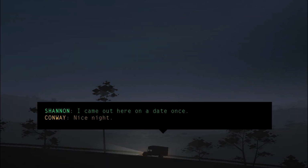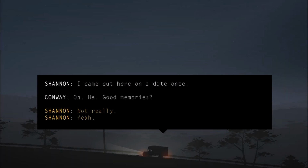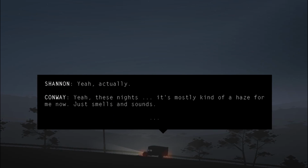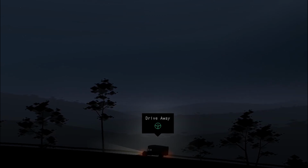Scenic view. Came out here on a date once. Oh? Good memories. Yeah, actually. Yeah, these nights. It's mostly kind of a haze for me now. Just smells and sounds. This is nice, though. Drive away.